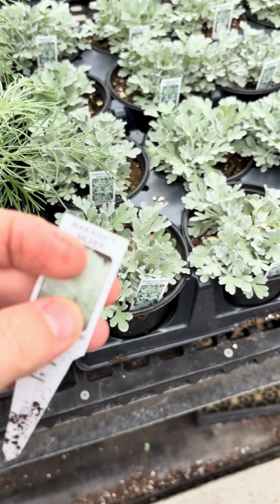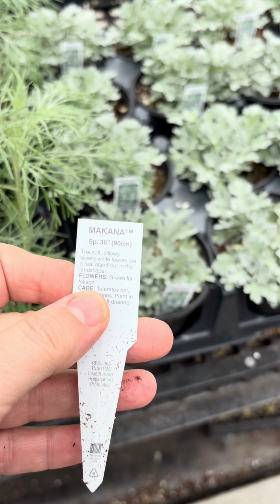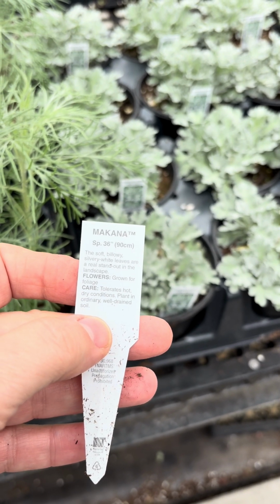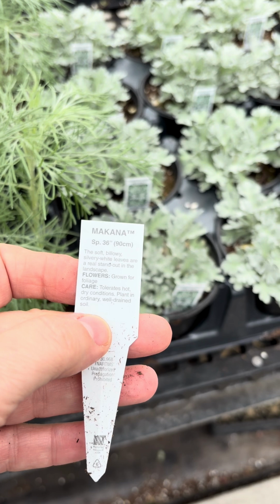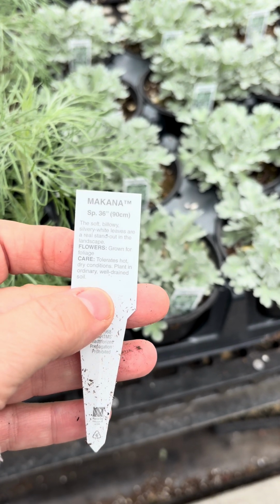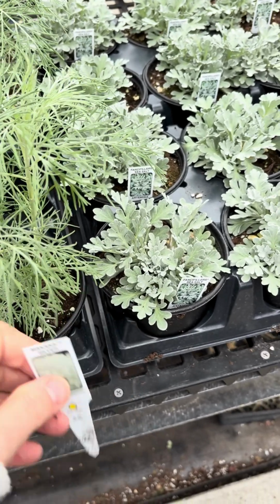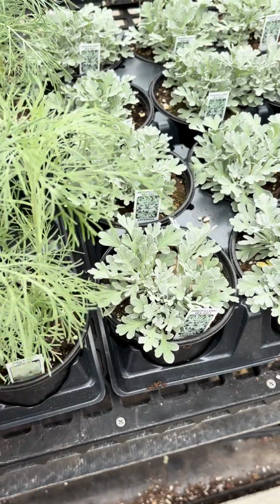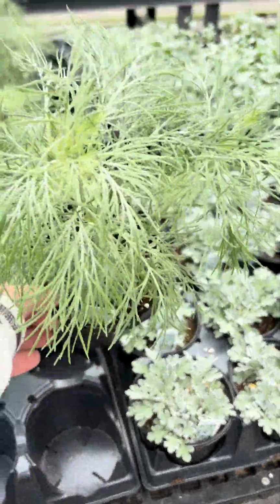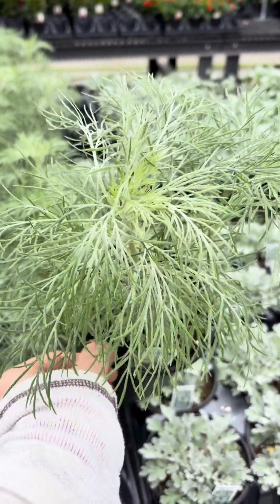24 inches tall. So you'd have to put that in the center of a pot if you're gonna do that. Spacing them 36 inches apart. A real standout in the landscape, it says. Grown for the foliage. Look at that. Tolerates hot, dry conditions. Plant in ordinary, well-drained soil. That sounds like my kind of plant right there. That means you won't have to water it very often. Yeah, that would be really pretty in the center of a pot.